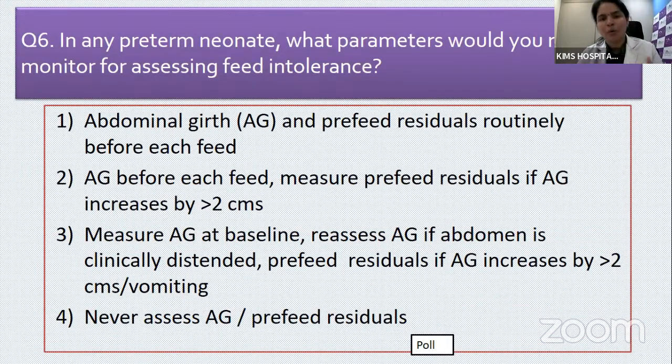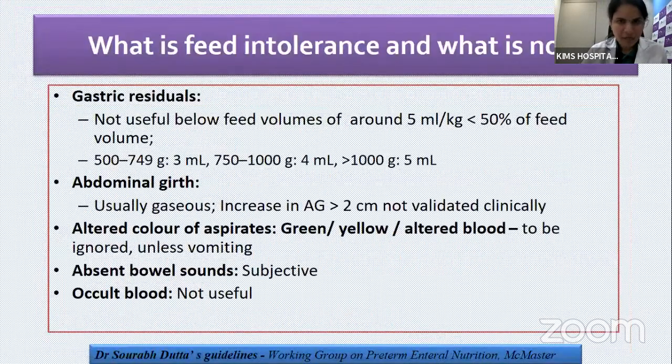So having discussed now about how, when and what milk to start feeding the baby with, let us now discuss a little bit about assessment of feeding intolerance and management of feeding intolerance. So which of these strategies do we want to use for routinely assessing feeding intolerance? Would it be both abdomen girth and pre-feed residuals? Would it be just abdomen girth measurement before every feed and measuring pre-feed residuals if girth increases? Would we want to avoid abdomen girth also every time and only check a girth at the baseline and reassess girth if the baby looks clinically distended, or never assess either of them?